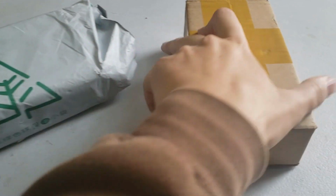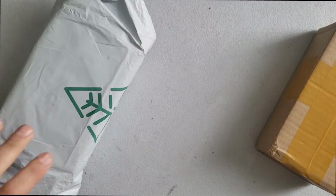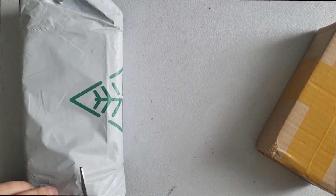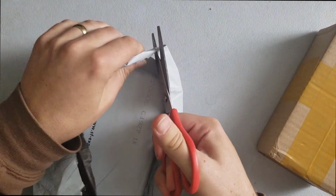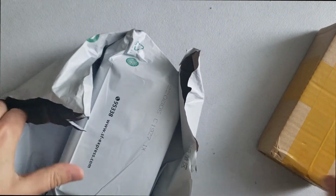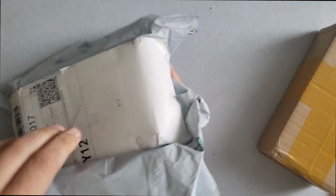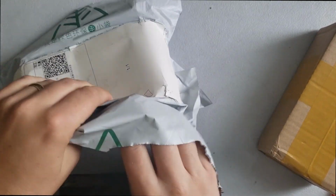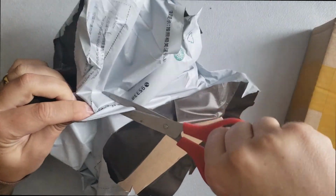Let's open up these two packages and see what we've got in our most recent mail day for this video. I don't really know what's in here, so this is kind of exciting, fun. I'm not going to share with you how much I paid for anything, because I don't have that here with me at the moment. This is not a mail day kind of video. This is just showing you a day in the life.